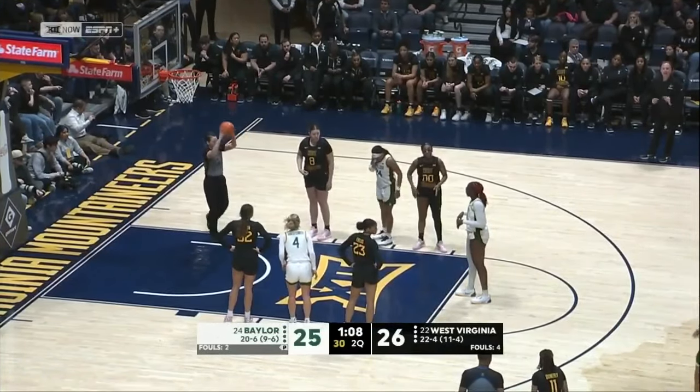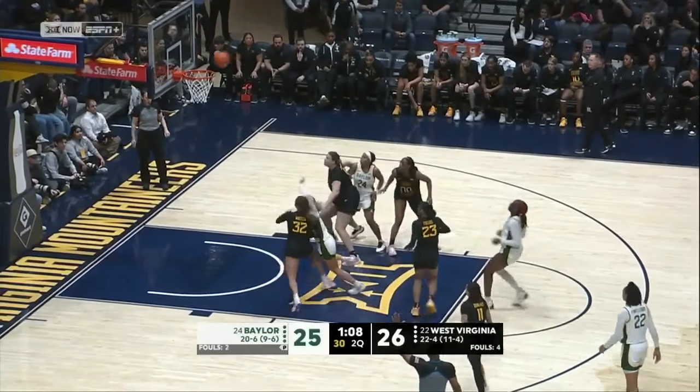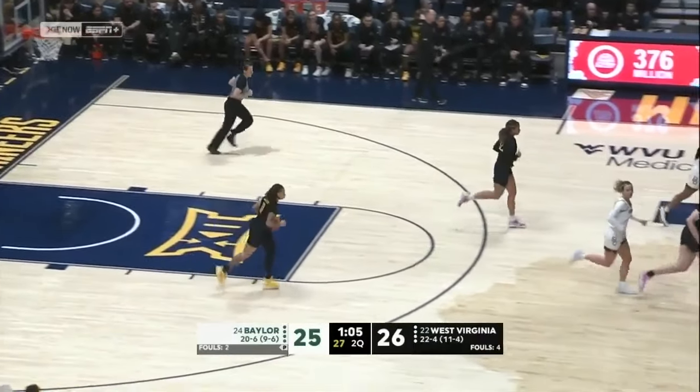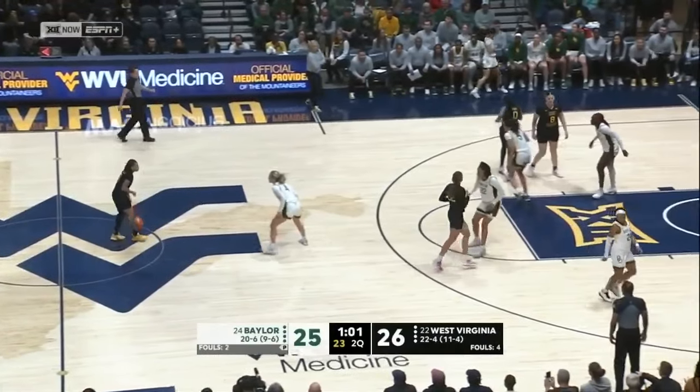Asia Blackwell, grad student and a transfer from Missouri. Her dad, Ernest, played football at Missouri and is a former Kansas City Chief. She goes 1 for 2 there. It's a 1-point game. Mountaineers in possession with about a minute to go until halftime.